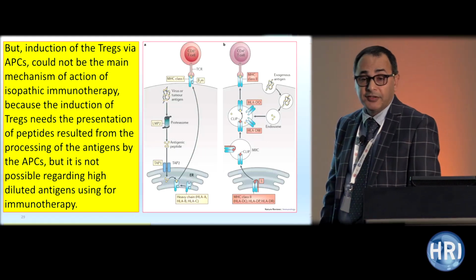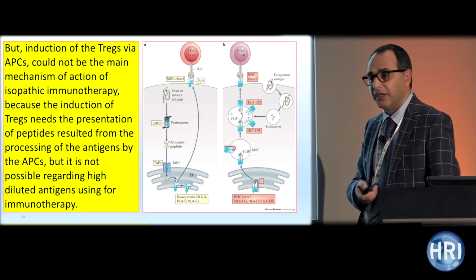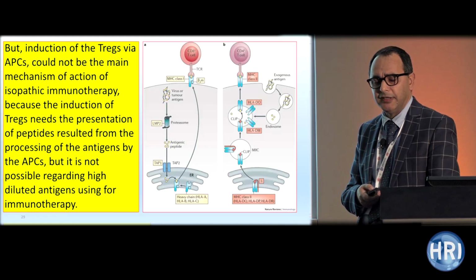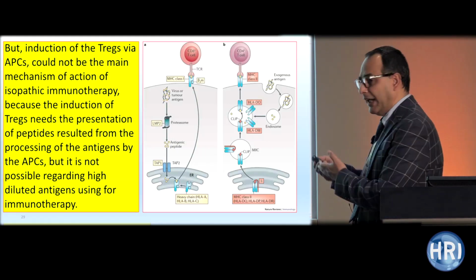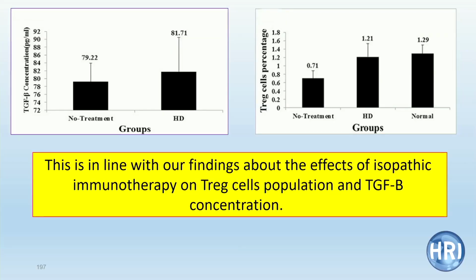regarding the concentration of the allergen that exists in the remedy prepared for isopathic immunotherapy. Because the stimulation of regulatory T cells, like other T cells, needs the allergen to be picked up by antigen-presenting cells, processed, changed into peptides, and presented to T cells, including regulatory T cells. Regarding the concentration of allergen in this study and in different studies that evaluated the efficacy of isopathic immunotherapy, this couldn't happen. So our result confirmed that there wasn't a significant increase in the population of regulatory T cells and their main cytokine, transforming growth factor beta.